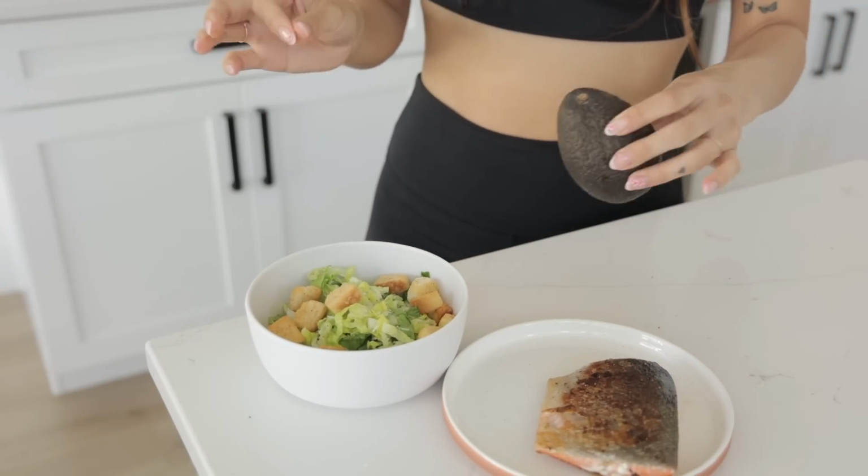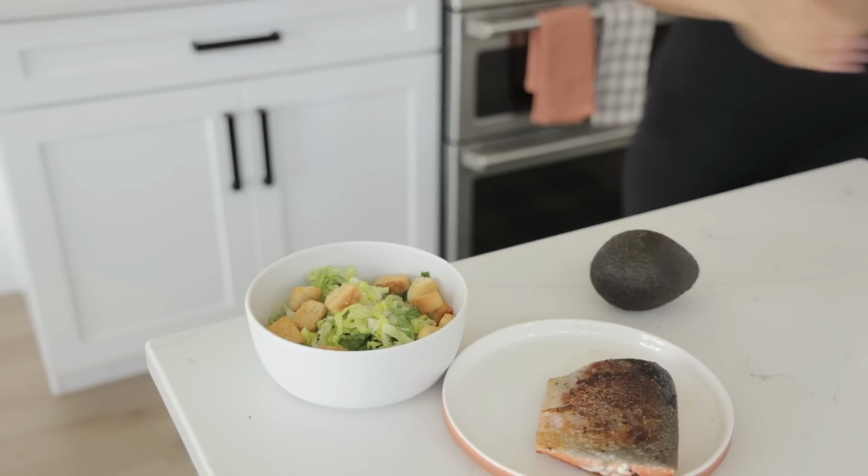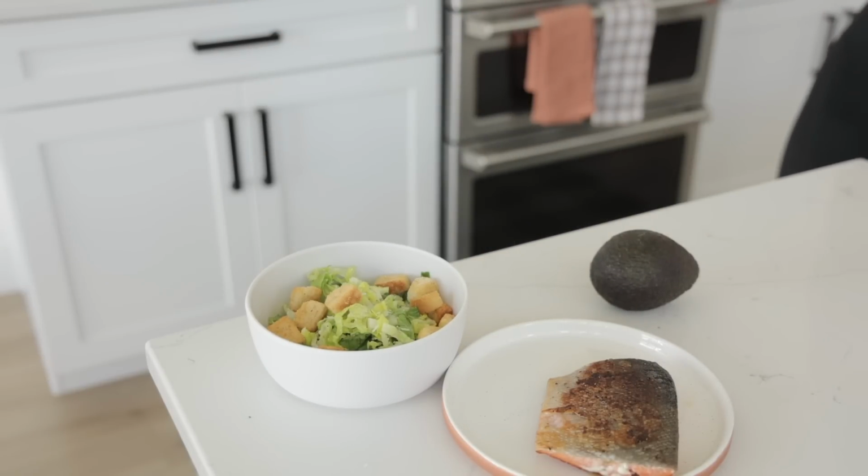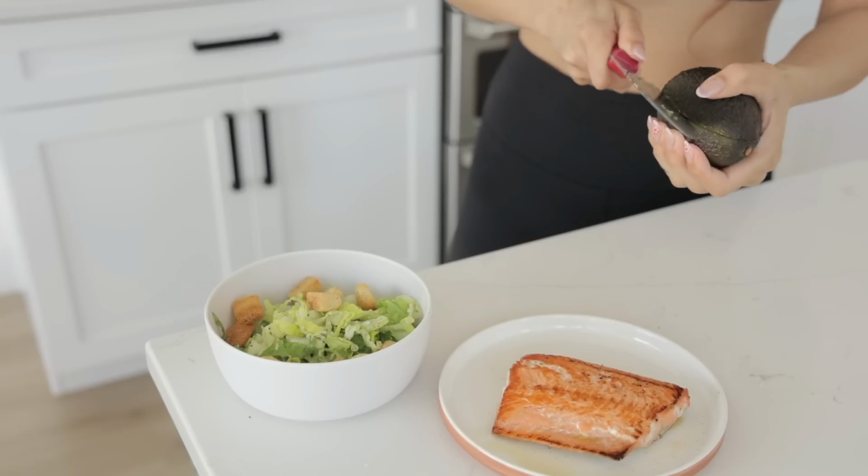I don't wanna put this on top because I feel like, I don't know, I just don't wanna ruin my salad because I love it so much. Salmon's good and everything, but I don't know. The flavor of the salad is just so delicious. We're gonna top that off with avocado.